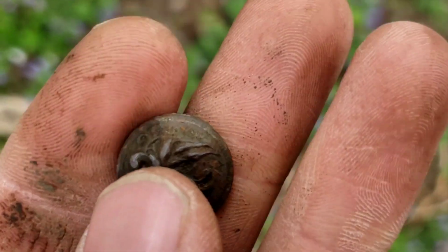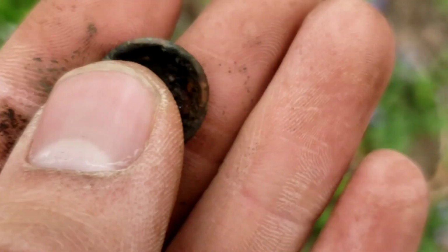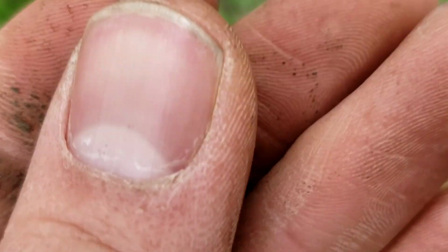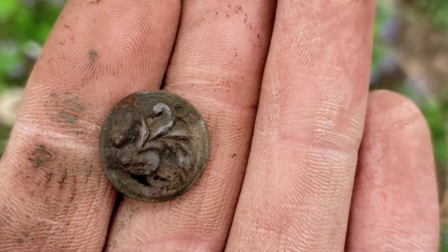So here it is all cleaned up. It's got a lot of fancy on it. And on the back, there is a complete erect shank. The shank is off center too, so I'm not entirely sure how old this is going to be, but it's definitely got some age to it. I will take that for sure. Let's see if we get something else.